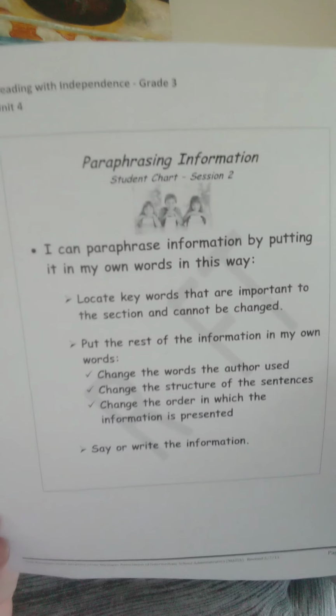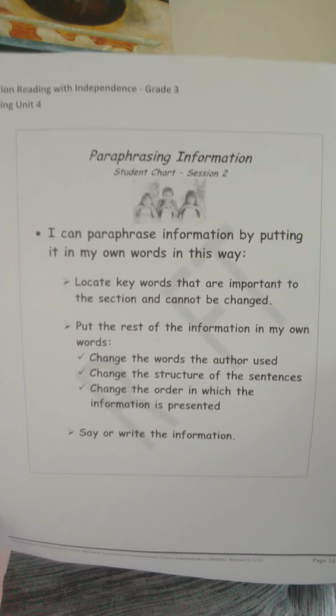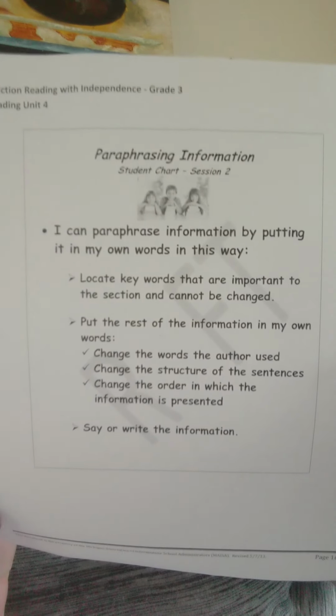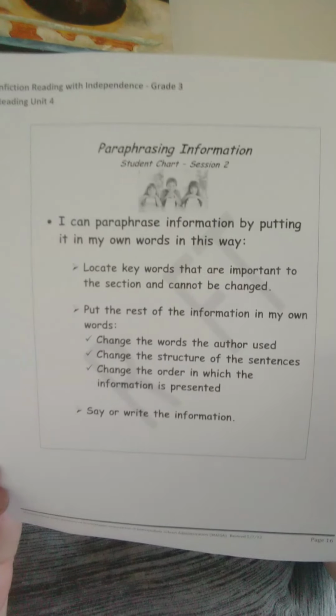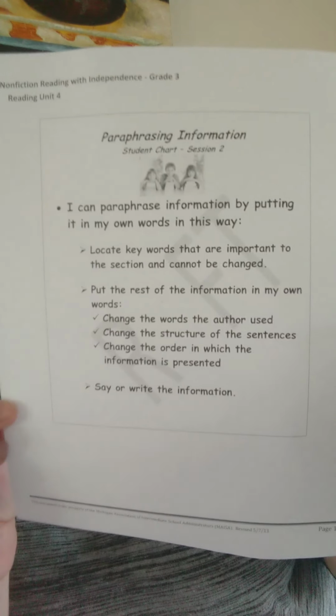Okay, so I have the next student chart, which will be posted right where you're finding this video in a different link. And this is the guide that you can follow so that you can paraphrase the information just like I did. And at the top says I can paraphrase information by putting it in my own words and doing it like this. So you can follow these bullet points right here. And these are the steps you can take when you're trying to take a moment after you read a section, and then you can put it in your own words.